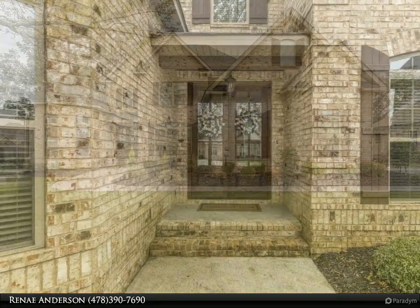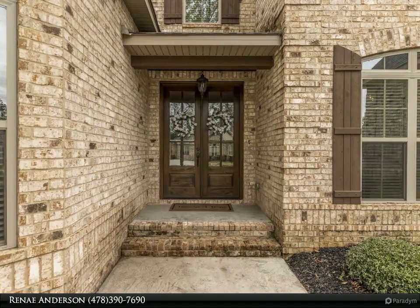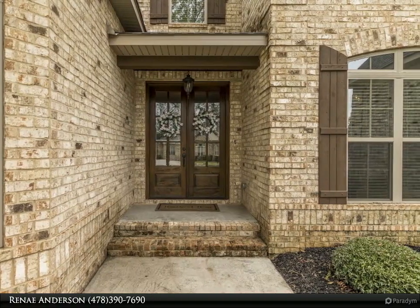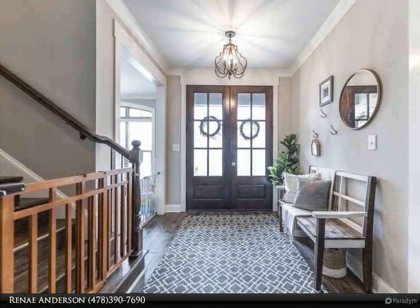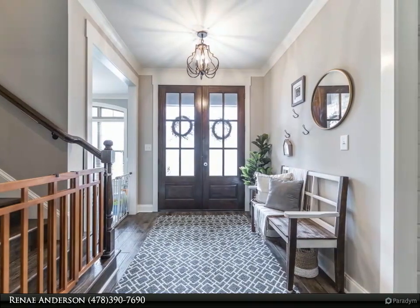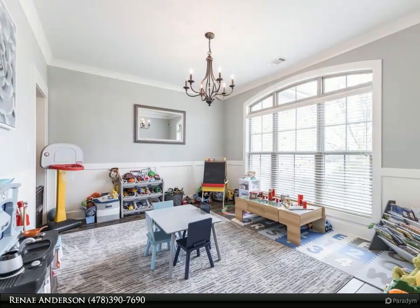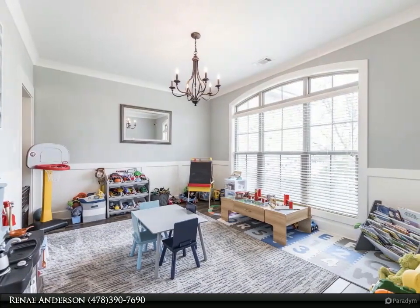Location, location, location, welcome to the Tiffany. Open floor plan with a large master bedroom, a sitting area, and a mother-in-law suite on the main floor. Upstairs is 3 bedrooms and 2 baths plus a really big unfinished bonus room. All bedrooms have their own bathroom except for one.